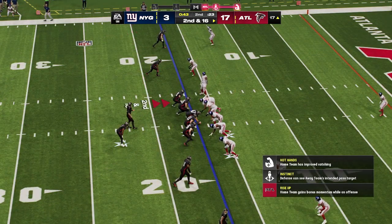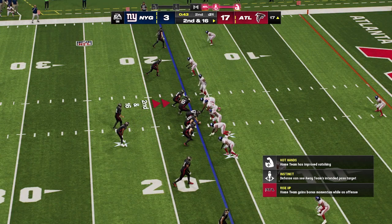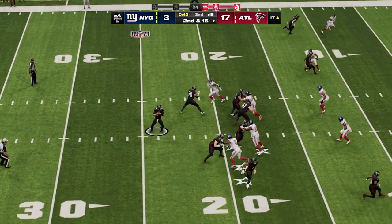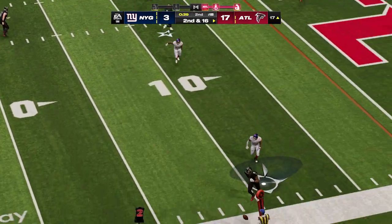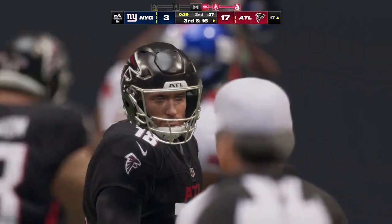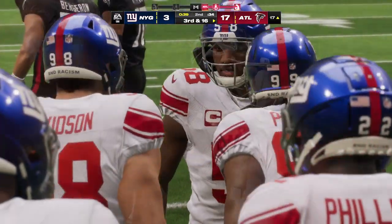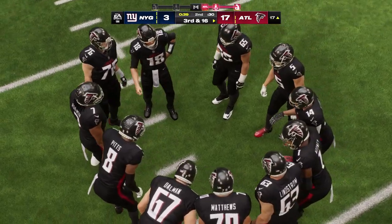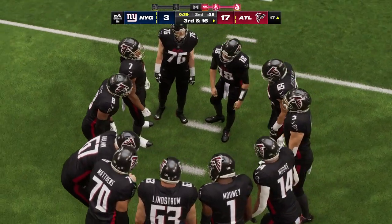Work to be done here on 2nd and 16 after the sack. To throw, Cousins. Now throw right side here, going to be incomplete. Well, partner, guaranteed they approach this play with the idea of making up ground to make 3rd down manageable. Unfortunately, with that incompletion, right back where they started on the last snap.